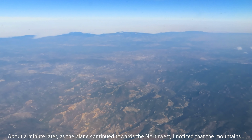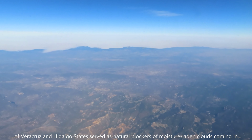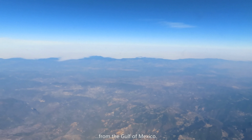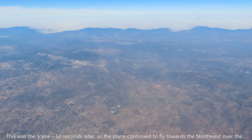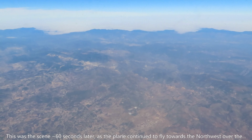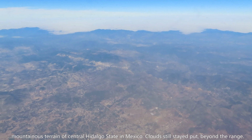That's not the ocean by any means. That's just the elevation of the mountains that's causing the clouds to get blocked from getting into this area. Continuing to follow the mountain range as the clouds continue to follow the contour of the tree lines, cloud lines, so to speak.